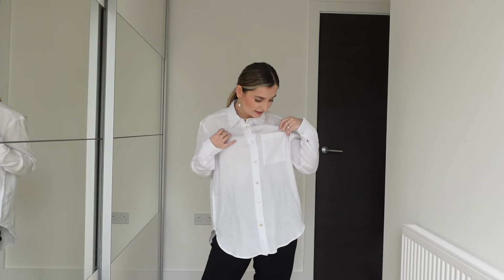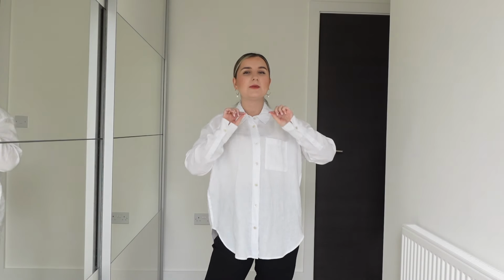This one also has the pocket, and in terms of price, this was £35. So it's a tiny bit more, I believe, than the one from H&M. Again, I'm not sure how much that one was, but it is a tiny bit more pricey. But I feel like the price is definitely justified for the quality. There's a huge difference when you put this one on as opposed to the one that I had on previously from H&M. You can feel it feels better quality, and also it looks nicer in my opinion.